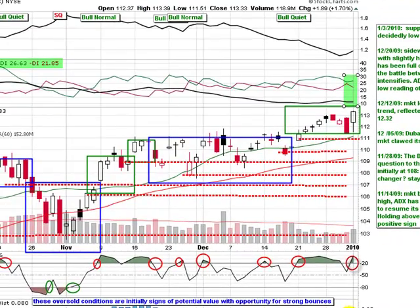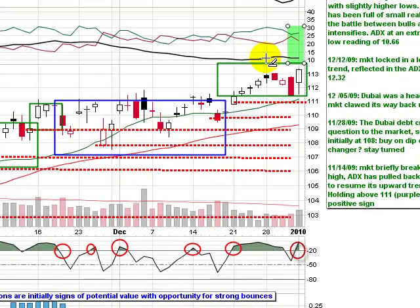What looks favorable about these market conditions is that this month and a half long period of sideways conditions has allowed the market to find its own level and digest. It never really failed anywhere inside here, and now with ADX at a low reading, there's technical reasons why the market is poised to take off in the first couple weeks of January. So things are looking very favorable here in a bull quiet mode and with plenty of room to run.